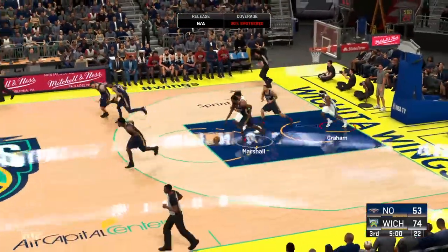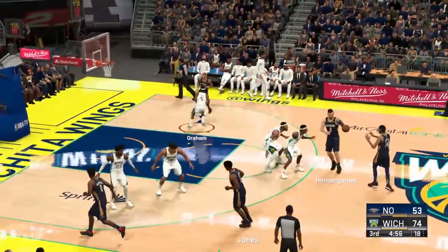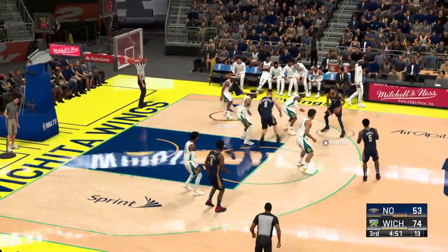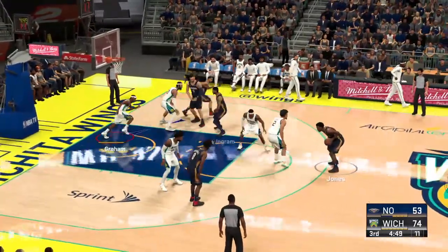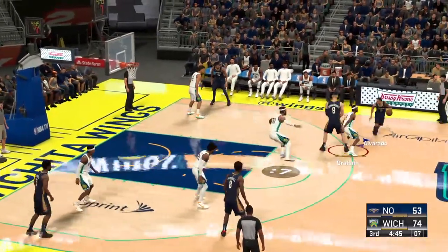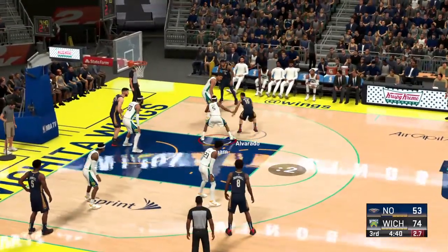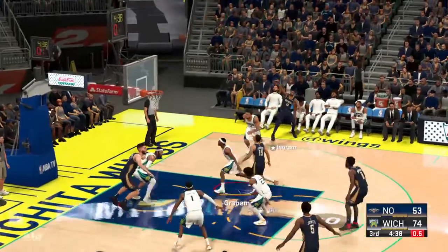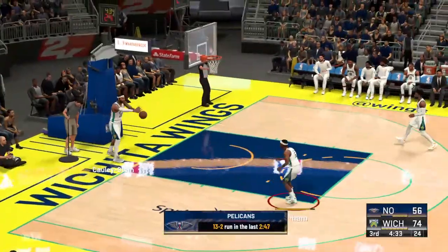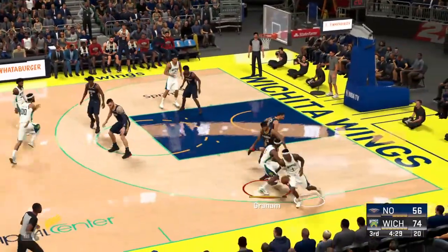Graham misses. And it's Pelicans ball. And here's Ingram. Give him 8 points now. Pass to Jones. Graham covering. 6 on the shot clock. Ingram on the wing. Drains the triple. Ingram's got 7 points for the quarter. And this offensive surge is just what they needed right now.